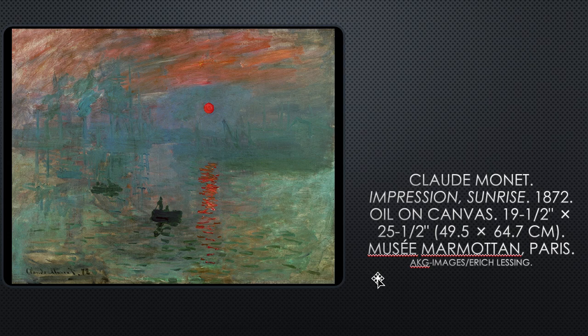And yet, as you're looking at this, I will bet none of you have any difficulty figuring out what's going on. So it's not like the artist really has to put a lot of detail in it. You can tell that there's a body of water. You can see some boats, figures. It looks like it might be very early in the morning, the sun appearing up over here. And the water, just dabs of paint across here.